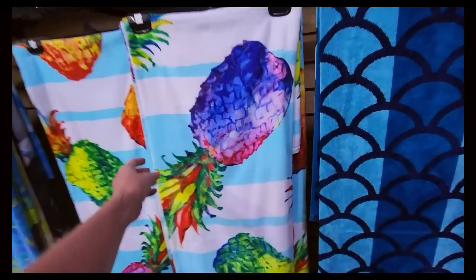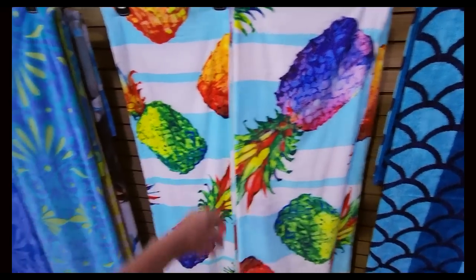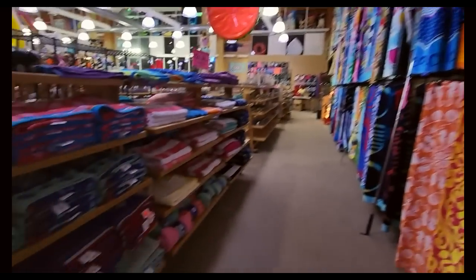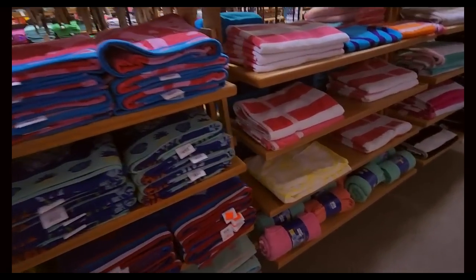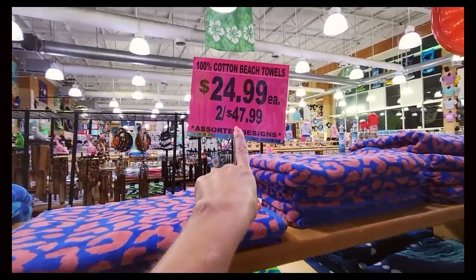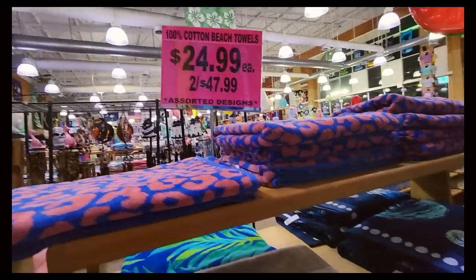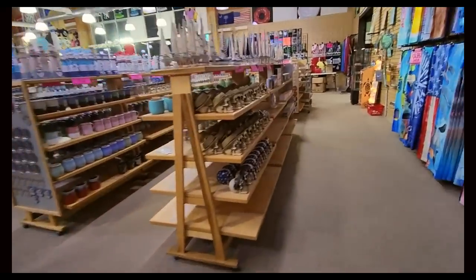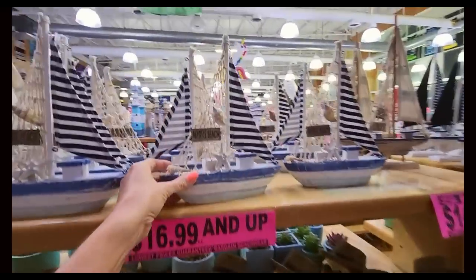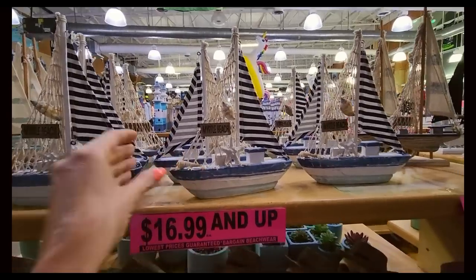I love this one with the tie-dyed pineapples. That is so cool. Just, yeah, tons of varieties. And they have more over here. Little striped beach towels. These are $24.99 each. They're really pretty. More skulls. We can even have some sailboats up here. Those are pretty.